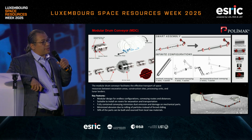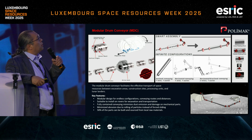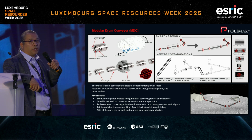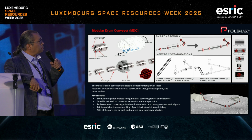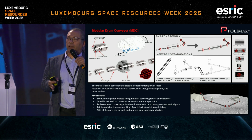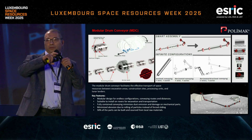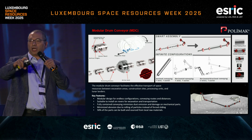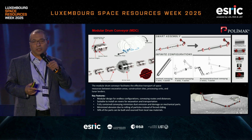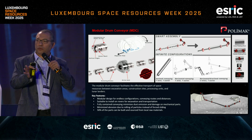This is the core of our design. There is a hollow shaft, or you can say hollow pipe, and there is a spiral attached to the internal side of that hollow shaft. So the outer shell is rotating together with the spiral. In ordinary auger conveyors, the outer hollow pipe is stationary, but the spiral is rotating inside of it. So in this case, you are pushing the regolith along the surface of the pipe.